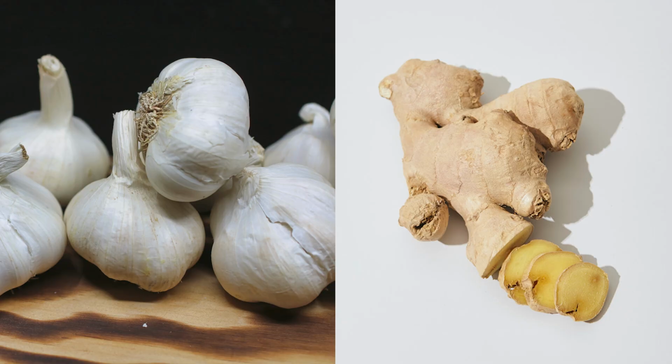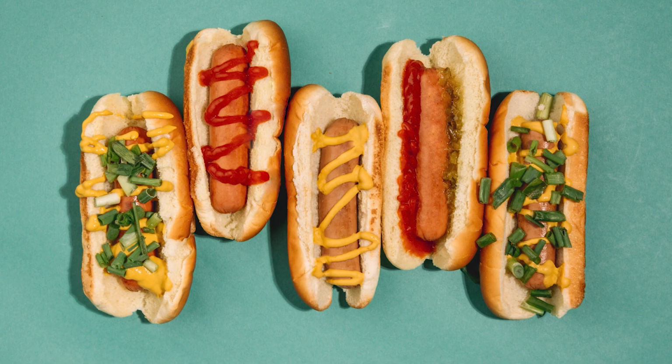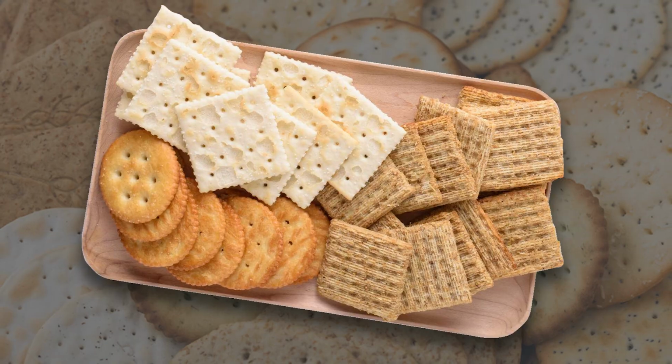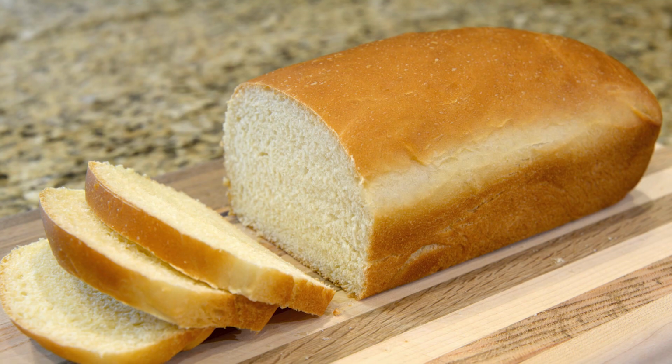And also two other foods you can add to your meals, which have also been a big part of Indian diets, but also a big part of American diets, are garlic and ginger. Both of these also reduce inflammation. Now, going off of that, you also want to reduce inflammatory foods. Makes sense, right? So what are things that are going to cause inflammation? So these are going to be things like deli meats or hot dogs or crackers or white bread. All of these things are going to be really bad for you.